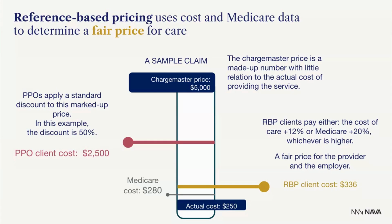So your traditional insurance plan, okay, takes a top-down approach. So in this example, there's a $5,000 claim. Your BUCA, or Blues, United, Cigna, or Aetna. It's an acronym, right? BUCA, and we're going to refer to that every now and then. So your BUCA typically will have a discount of, let's say, 50 or so % for this particular claim.